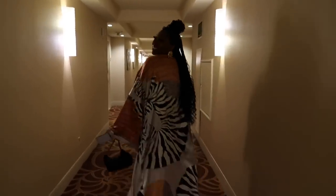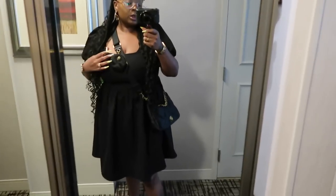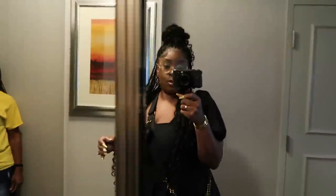And now we can change. Just put this little black number on from Shein. These shoes are a mess. Let's go. Y'all, boy, this trip from Vegas.